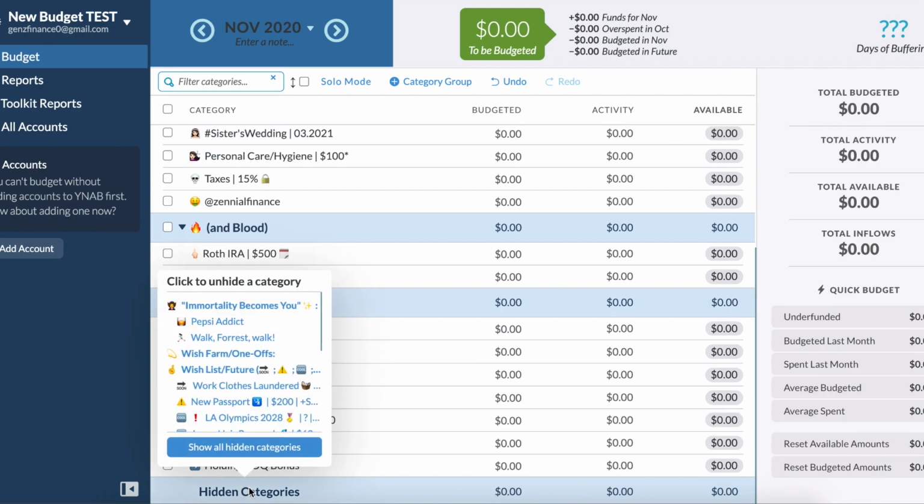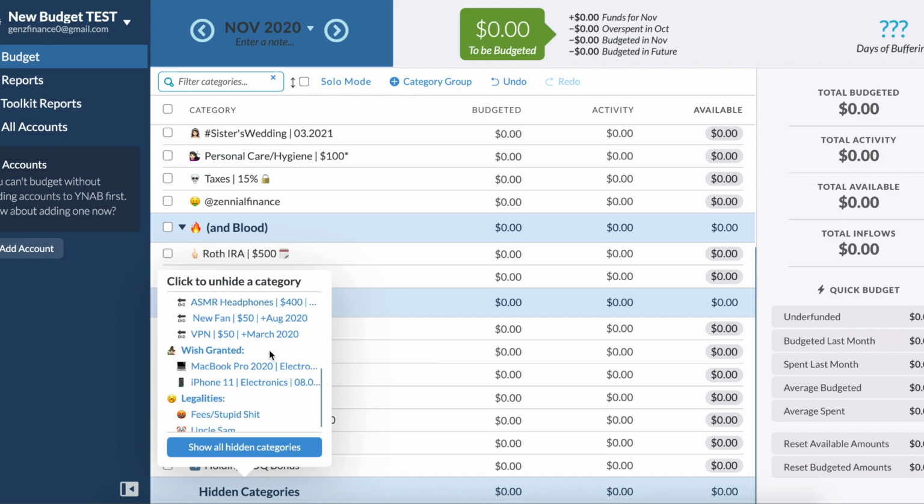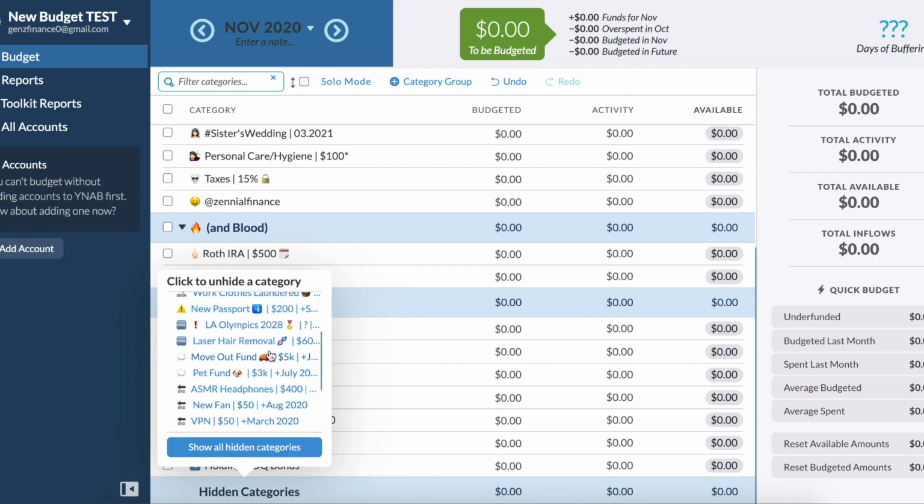Now, I do have a couple of other categories that I set up and have already hidden, and they mostly have to do with my wish farm and wish list, and they don't currently impact my budget, so that's why they're hidden. I'm not currently saving for any of them. I'm toying with the idea of making a separate video going more in detail about wish farms, how I handle and organize mine, because I actually don't use YNAB's classifications of small, medium, and large. To me, it's just not very helpful, so I have my own setup for that. So let me know down below if you would be interested in that video.